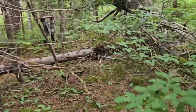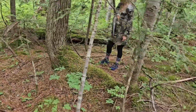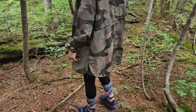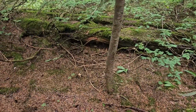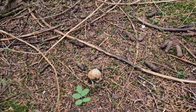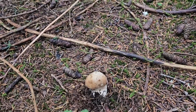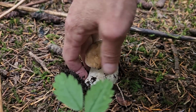Looks like my wife found something else. She's got the sharp eyes today, so I'm just following her around. Oh baby, what did you find? Yeah, look. That is the prize. Yep, there she is. Wow, good eyeballs. Look at this. I bet that's the first one I've ever found. Yeah, you want to pick it? Let's hear that sound. Get on underneath.